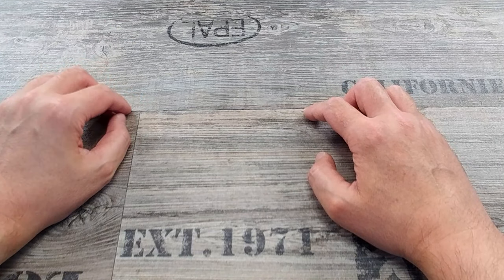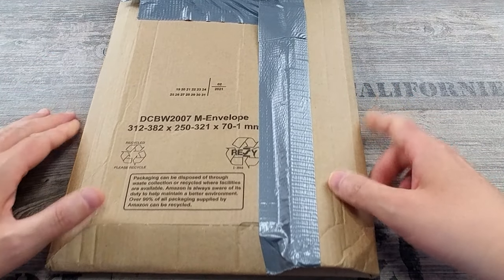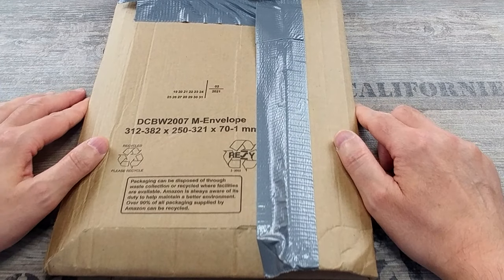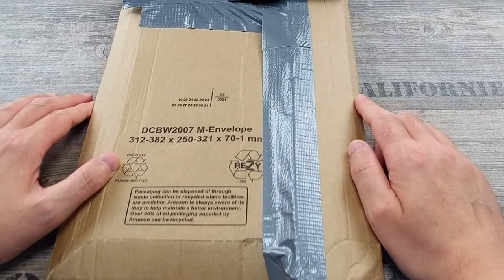Here I got a brand new mail order shipment. Rather, an old book has moved in here. And now I want to open it with you.